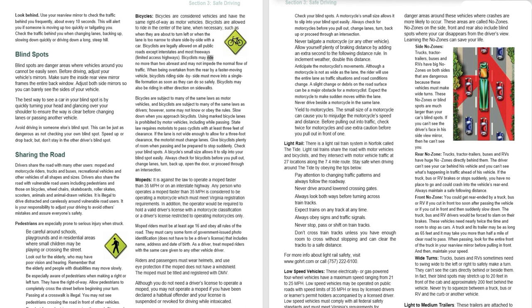Bicyclists may ride no more than two abreast and may not impede the normal flow of traffic. When being overtaken from the rear by a faster-moving vehicle, bicyclists riding side by side must move into a single-file formation as soon as they can do so safely. Bicyclists may also be riding in either direction on sidewalks. Bicycles are subject to many of the same laws as motor vehicles, and bicyclists are subject to many of the same laws as drivers, however, some may not know or obey the rules.